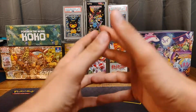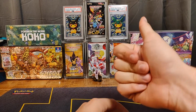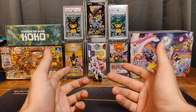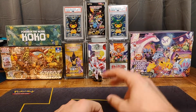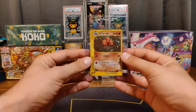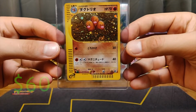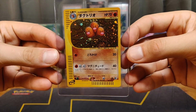Along with all those, I have combined different cards from buying over in Japan. Some really expensive cards. One card was like $300 raw, and it's an E-Series card. It's beautiful. But let me just show you. I have 2 E-Series cards. One is Dugtrio. Dugtrio, look at that swirl. Oh my gosh. Anyway, E-Series cards are just beautiful.